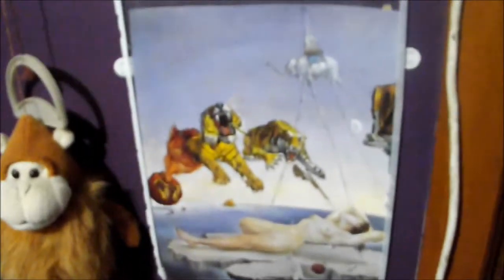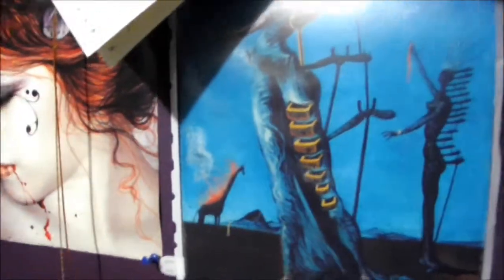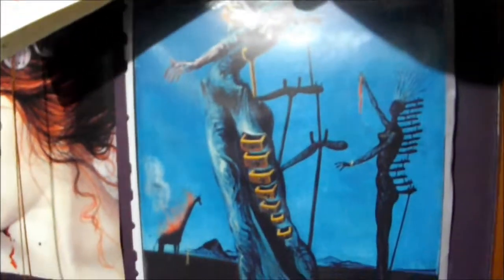Okay, then I have these two little pictures here, the Salvador Dali prints. One's of some tigers, and the other one is just that. Okay, then that cable is just an extension cord. Then we come to my door. Above the door I've got this little Paris print, which is like a postcard.